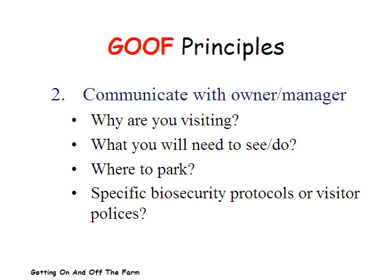You need to communicate about where you need to park, and we'll talk about this here in a second, and Sally's already addressed that a little bit, about proper parking procedures. And then most importantly, I think you need to communicate about specific biosecurity protocols or visitor policies that individual farms might have. Some farms, and certainly here in Michigan, some of our farm operations are becoming very sophisticated with policies or protocols that they want all visitors, or maybe high-risk visitors, to follow when they enter their operation. So figuring out what those protocols or policies are ahead of time helps to prevent any problems when you actually arrive on the farm.